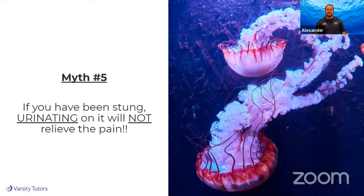All it's going to do, guys, is you're going to be in pain and now you're going to have pee on you. It's not very fun. Not talking from personal experience. I've never had that happen, luckily. But moving forward, if you guys ever encounter a jelly and you do want to help alleviate that sting and that pain, warm water is actually one of the number one recommendations to help with that. But sometimes you've got to ride it out and go seek additional attention, and maybe get something to help with that pain other than going to the bathroom on it.